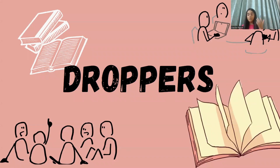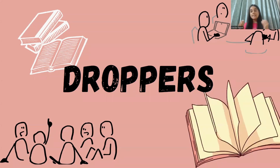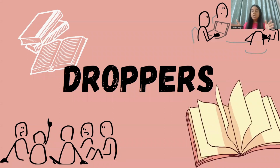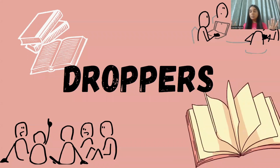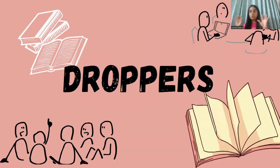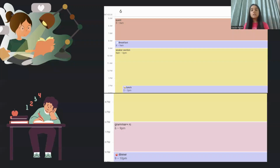So the difference between a fresher and a dropper is that essentially a dropper has a lot more time because they only have to focus on one examination, right? So they can start with doing the whole syllabus, not just focusing on the important topics, which is why I've given an outline of what your days should ideally look like, especially in the beginning.